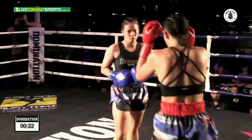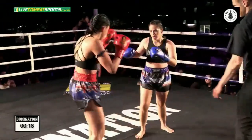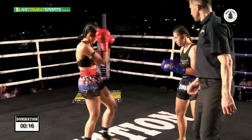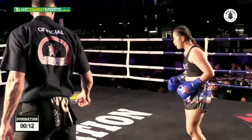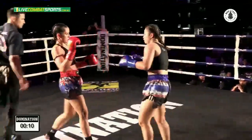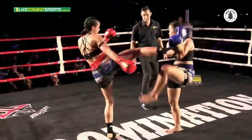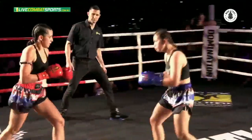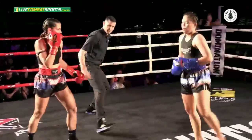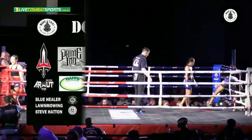Fight number 7 shaping up lovely here. Still plenty of action left on this card. Domination 26. Jordan Godfreyson getting a huge KO in the last fight. The crowd has stuck around because they know that the end of this card comes some good stuff. Misses with the high kick, does Dina, and goes back low. Oh, crashing left kick to the arms of Sokol. Round 2, done and dusted.